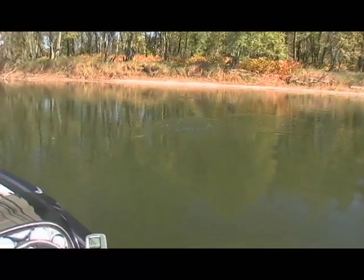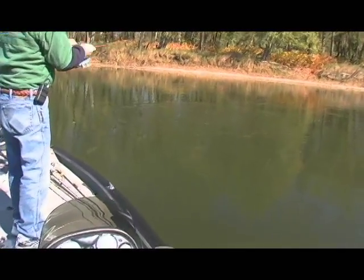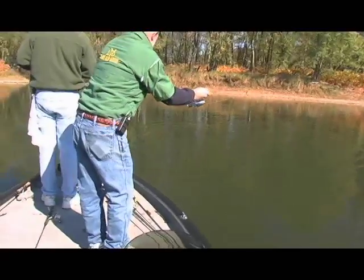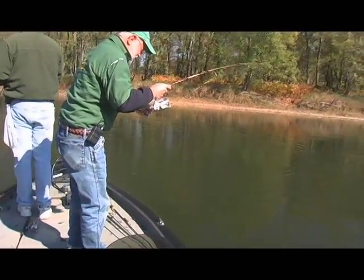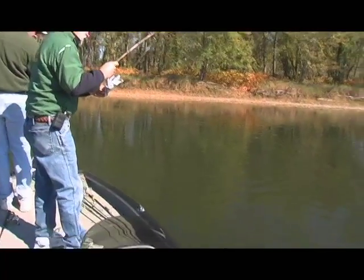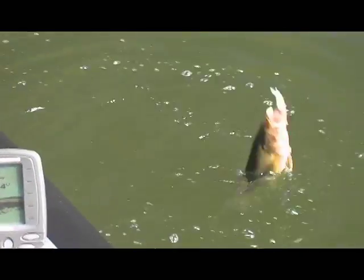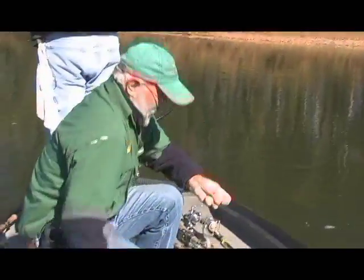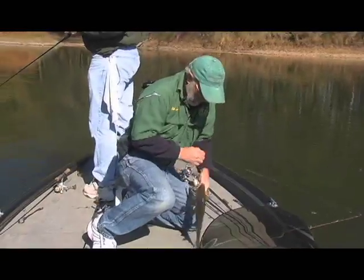Nice fish. Get up here. Get out of that flat. Get out of that trolling motor. Nice fish. Look how pretty that fish is. All right, settle down. On the pause.